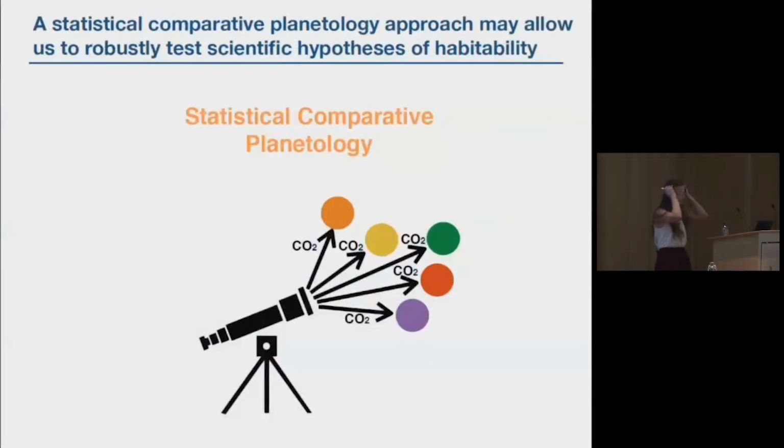And because for the first time in history, we'll actually finally be able to observe these Earth-sized habitable exoplanets, we may also be able to test some habitability hypotheses. So to do that, we could use a statistical comparative planetology approach, which essentially just means that we'd be taking quick and cheap measurements on a large sample of exoplanets to test a particular hypothesis.